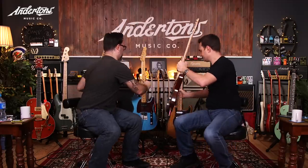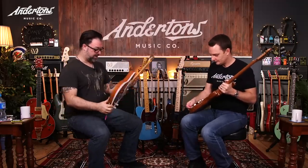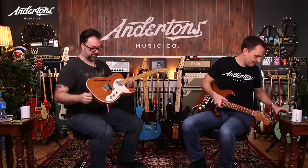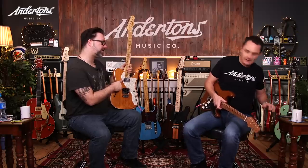The next one, Rob. It's a veritable poem of maple and mahogany and hollow bodiness. Noiseless Fender single coil in the bridge, and then the neck, it's this dirty little, what would you call that? I call it a pickup.